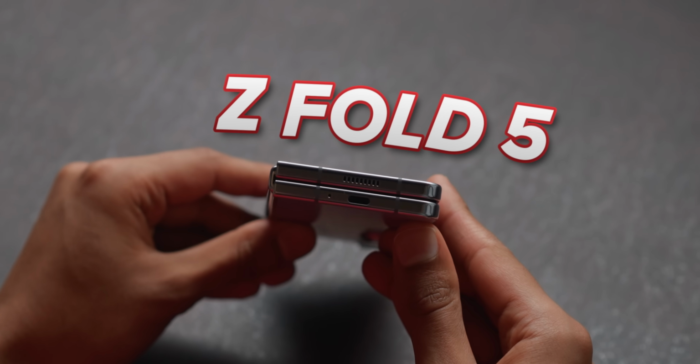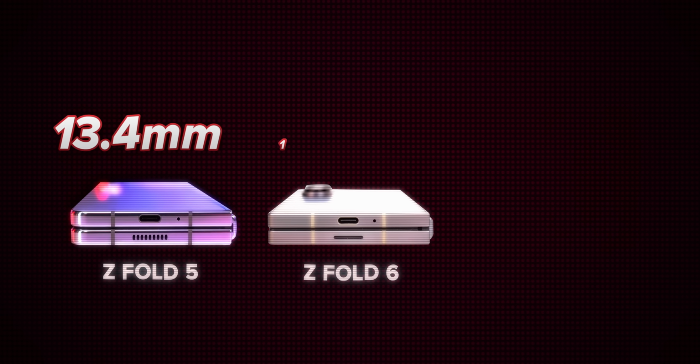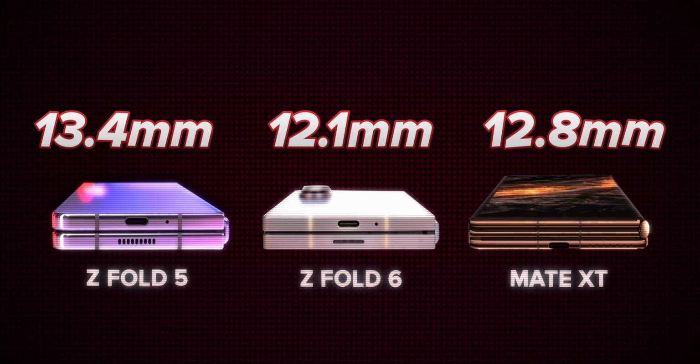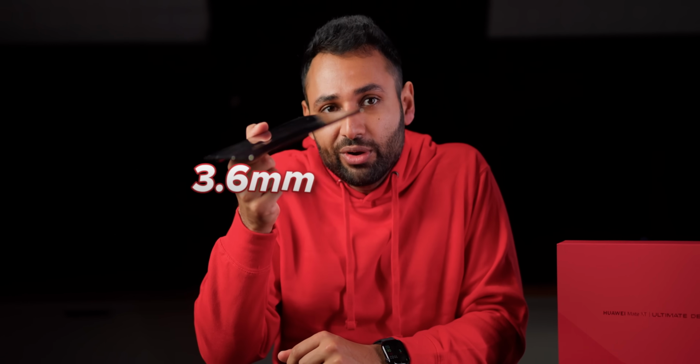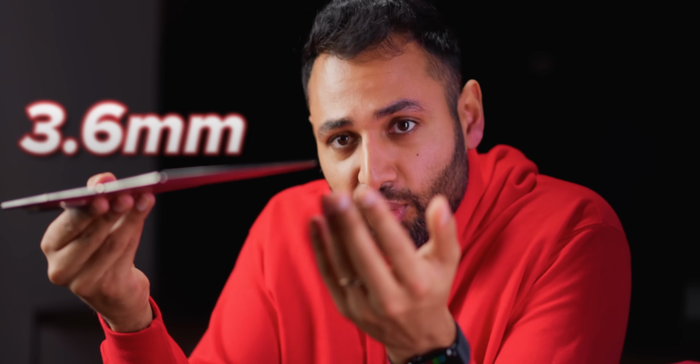And what Huawei has done to achieve this is actually just as cool. So this is Samsung's Z Fold 5, and when folded, it is 13.4 millimeters thick. Samsung's very latest is 12.1 millimeters. Huawei's triple folding phone is just 12.8. They've crammed in a whole extra layer. This is like 2D versus 3D, while barely making the phone thicker at all. And what that means is when the thing is unfolded, this is 3.6 millimeters thick. Obviously, it is easier to make things thinner when you have more space this way, but 3.6?